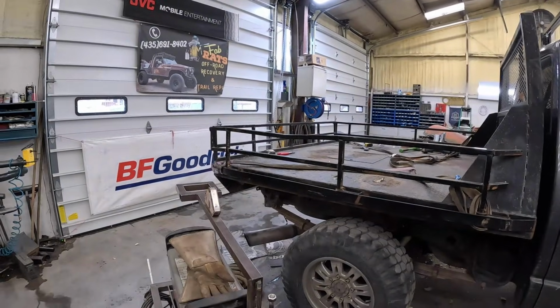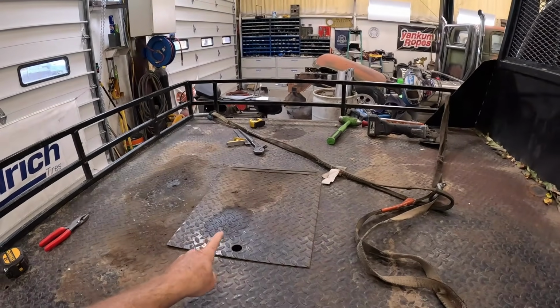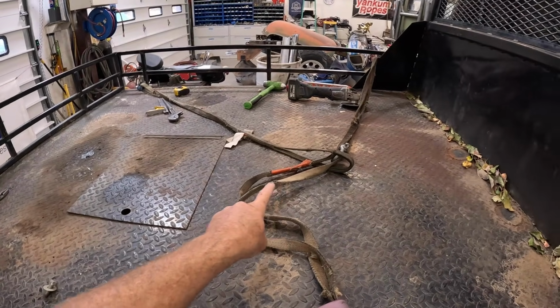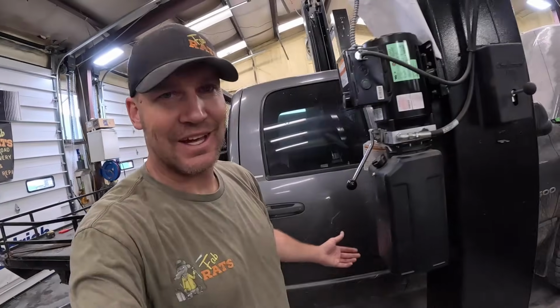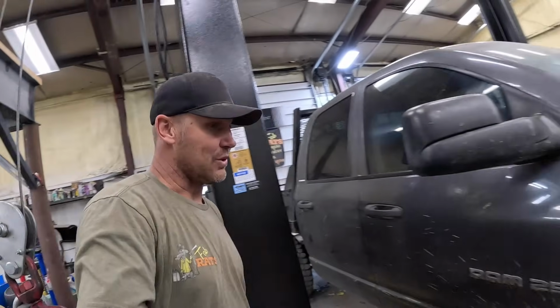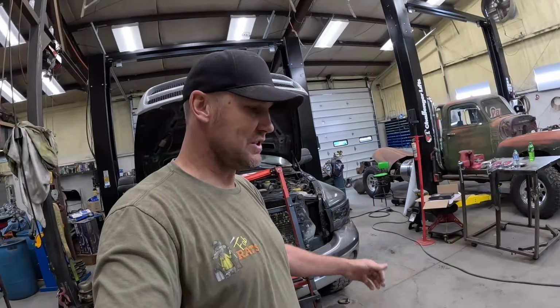Last night, just a little recap. I got the bed mounted. I was looking at this and the fifth wheel plate is in the wrong spot. It needs to be here. So I'm gonna cut that all out, flip it around, put it up here. A little bit of work, everything's a little bit of work. So we're gonna get that handled. Hopefully by this afternoon, we're driving this truck out of the shop.